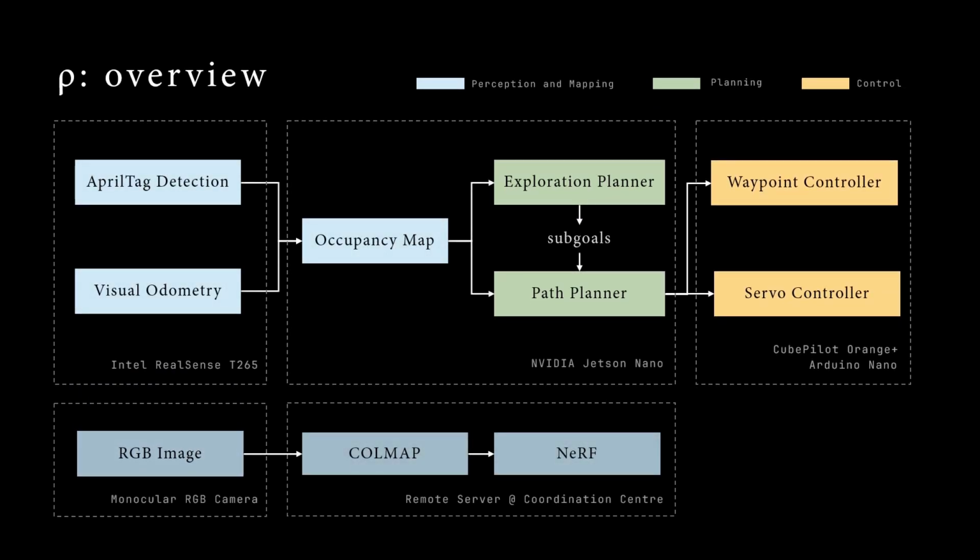If a survivor is found, the exploration planner will immediately set the survivor's location as a subgoal. Otherwise, the exploration planner will compute the optimal next best view for finding more survivors. Given a subgoal, the path planner will compute a feasible path based on the occupancy grid. The path is then tracked using a position-based controller on board the CubePilot Orange Plus autopilot. Upon reaching a survivor, an Arduino Nano triggers a servo motor to drop first aid packages.